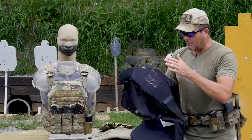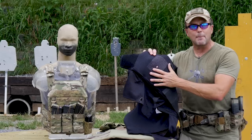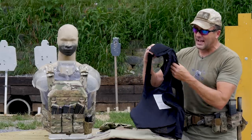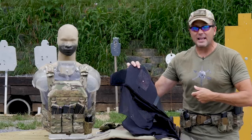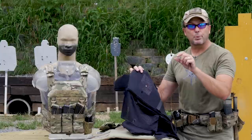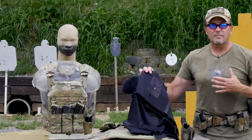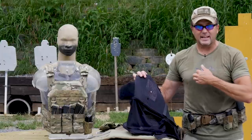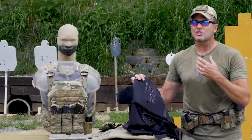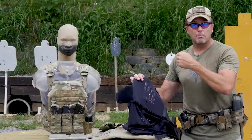Now, the problem with just running soft armor like this is, yeah, it stopped a Desert Eagle round, but where it pushed that material in, that literally stuck into my rubber mannequin, right? It actually pushed the material inside my rubber mannequin. The blunt force trauma of that bullet hitting you on your torso, right there over the center of your chest, will not just shatter the sternum, but you're getting that blunt force trauma.